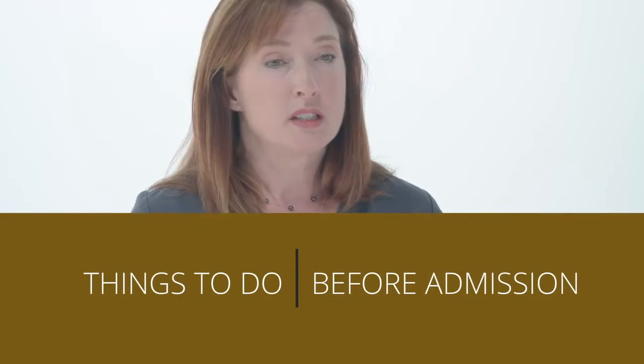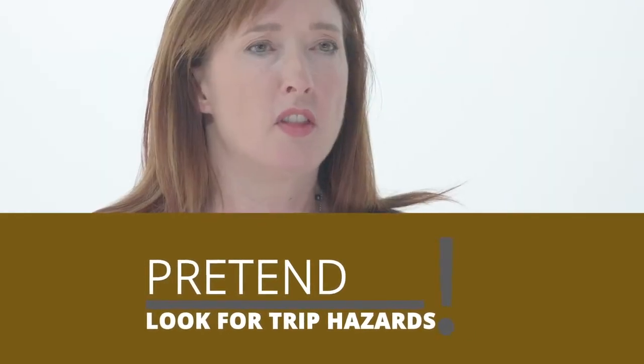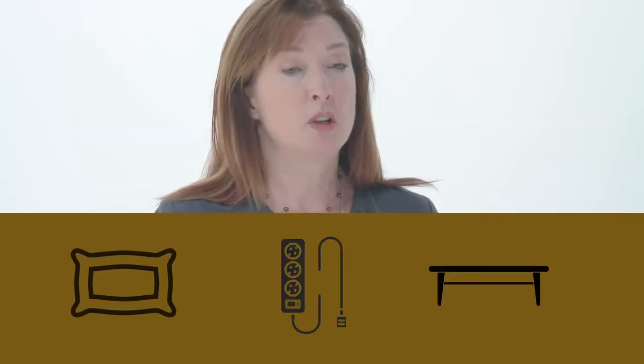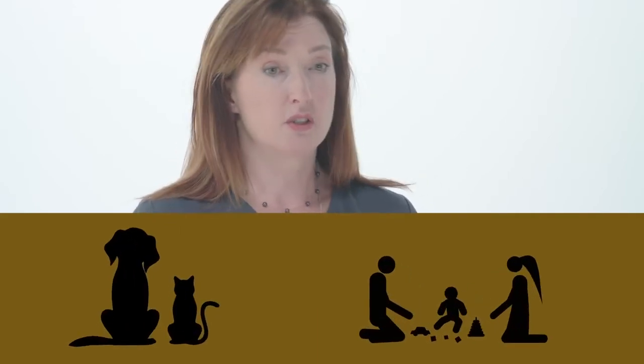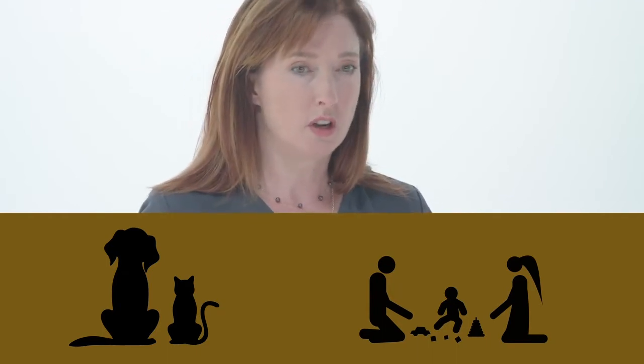But now let's also get your house ready. It's important to remember after surgery, when you go home, you need a clear path. Walk around your house with the thought of, where are my trip hazards? Look for and remove throw rugs, extension cords, sometimes coffee tables if it's in between where you're going to be sitting and close quarters. Also think about pets and children. Pets can be a trip hazard. Children have lots of toys that can be a trip hazard. So think about where all of those are now.